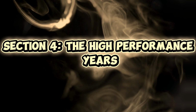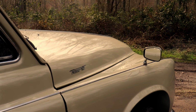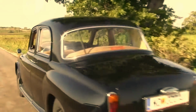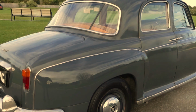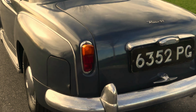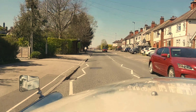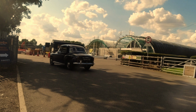Section 4. The high-performance years. In 1956, Rover introduced the 105 series. These cars used the 2.6-litre engine with high-compression cylinder head and twin SU carburetors, boosting output to 108 brake horsepower. Three variants: the standard model with manual gearbox, the 105R with Rover Drive automatic transmission, and the 105S with manual and overdrive.